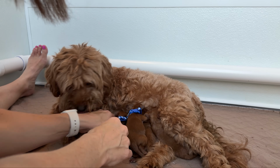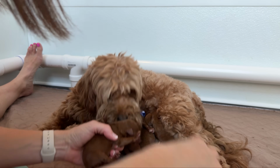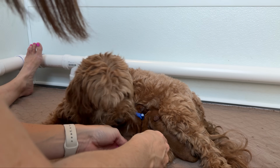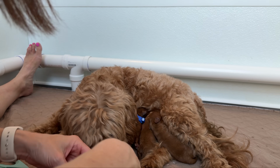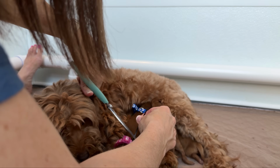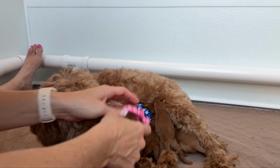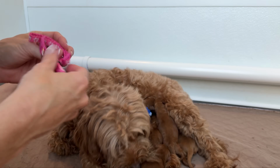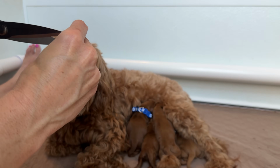You might be wondering what these little black things are that I've been putting on each of the girl puppies' collars. They're zip ties, and that way it helps keep the collar secure and safe on their neck, so it won't slide off or get their front paws trapped in it. And sometimes I mess up. Nope, still too big. All right, hold on.